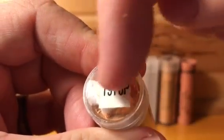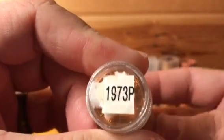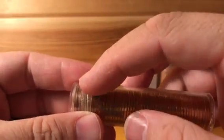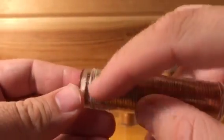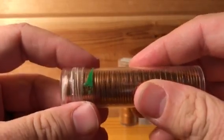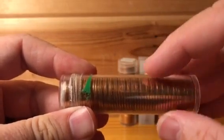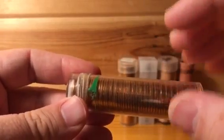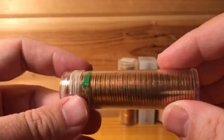Someone had wedged a little piece of tissue paper on the inside so that they're not all clanging around together. Usually with the older rolls, they'll be taped all along this edge here where the cap goes on, where it's screwed on. And you could always tell the old rolls when they're taped and the tape is tannish brown, like they've been sitting out in the sun all day.